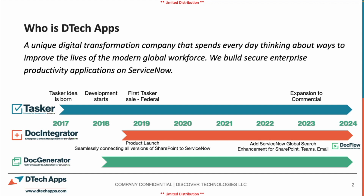Tasker application. For many people throughout government agencies and large enterprises, they're using Tasker today to manage their day-to-day tasks and applications that require them to record or maintain a chain of command of the activities that they do throughout their day. We created Tasker in conjunction with our friends at ServiceNow and have been delivering that into key agencies.